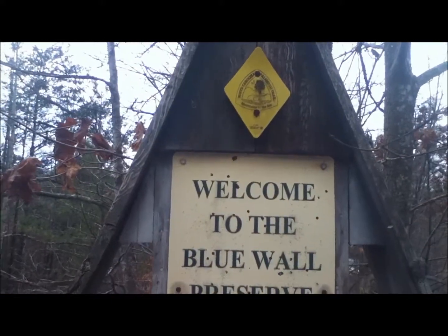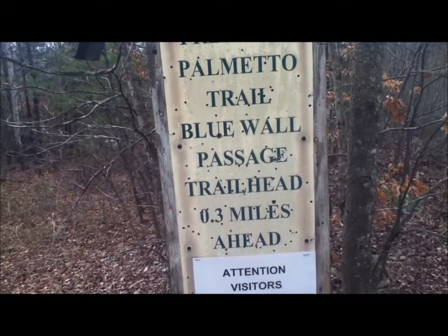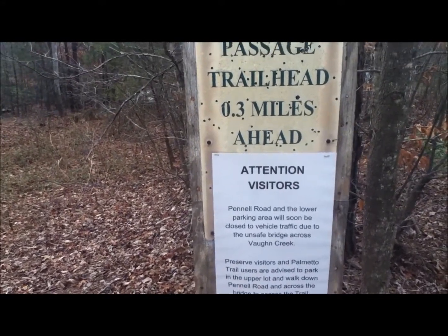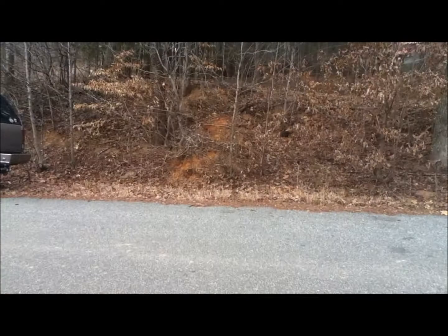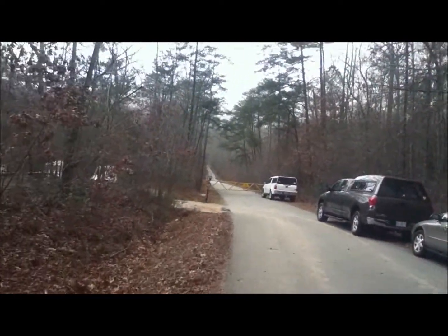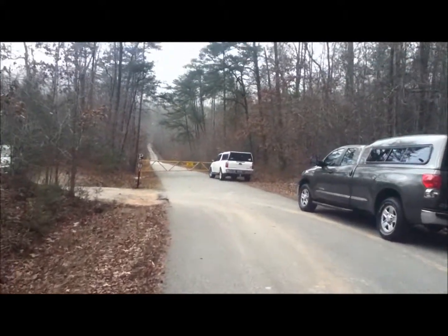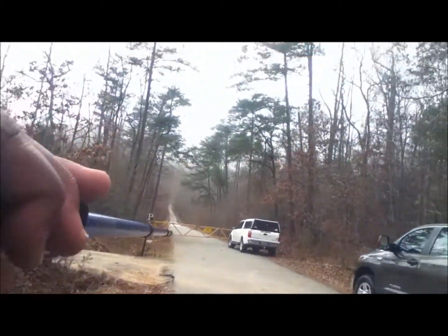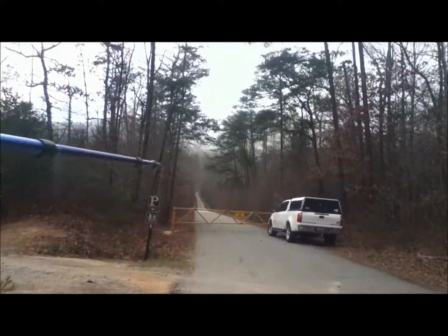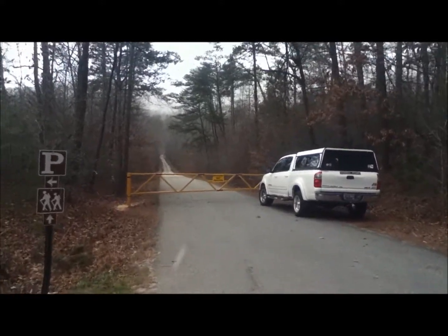And here we go. Welcome to the Blue Wall Preserve, Palmetto Trail, Blue Wall Passage, 0.3 miles ahead. I'm doing some type of measurements out here. Up here is where I came from before, where me and Terry came up from going from beginning of Poinsett all the way to here. It's 11 miles, if not incorrect.